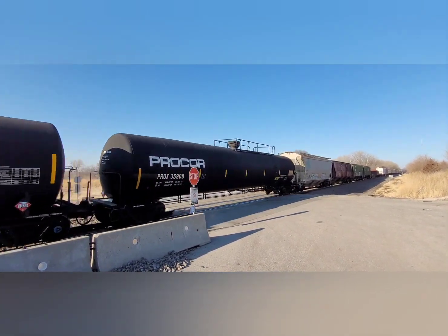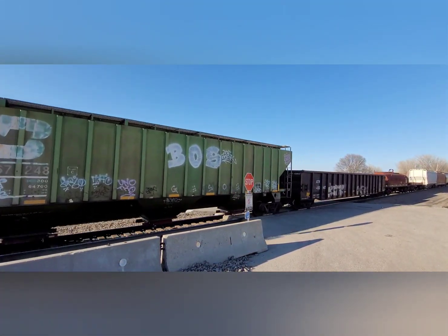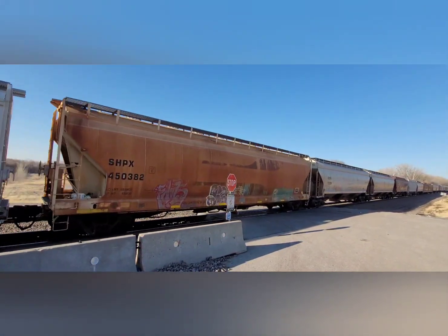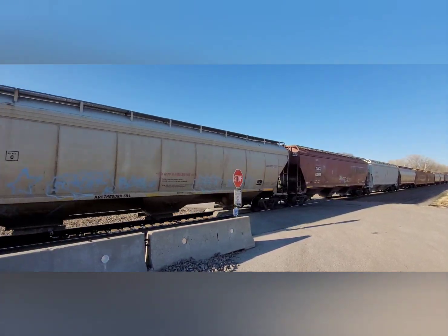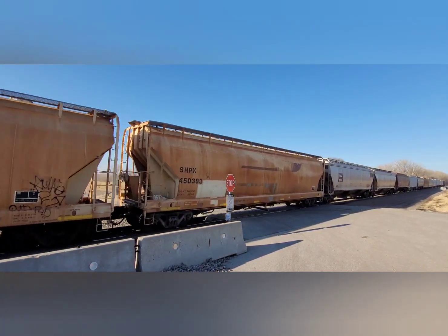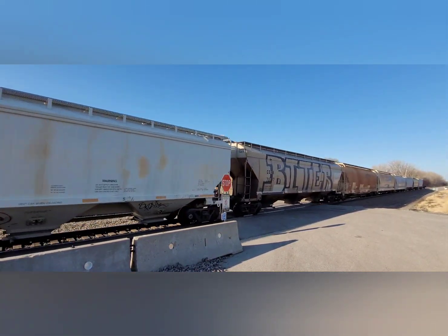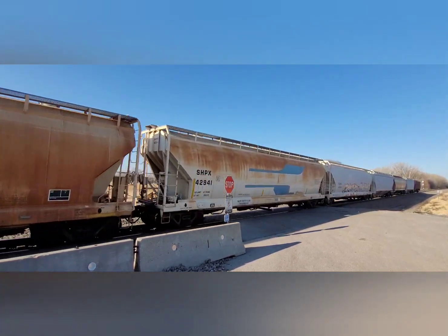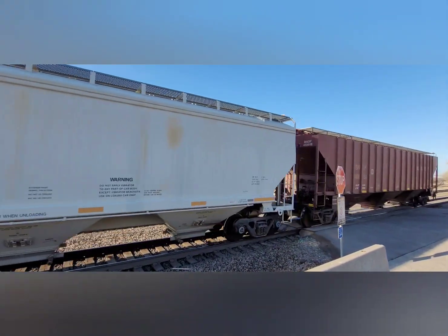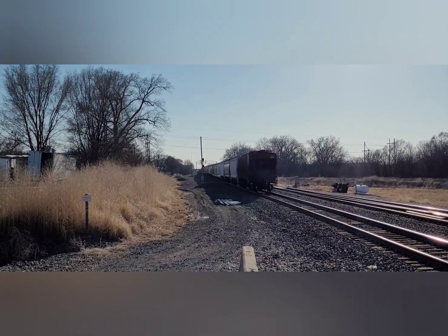Santa Fe. Aha! Ashland, Nebraska. Some cool fallen flag cars in there.